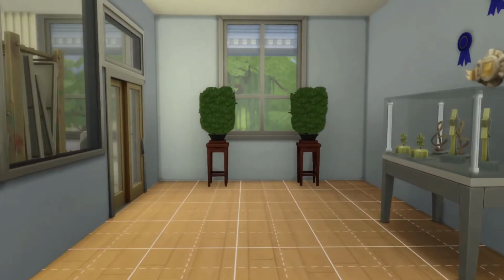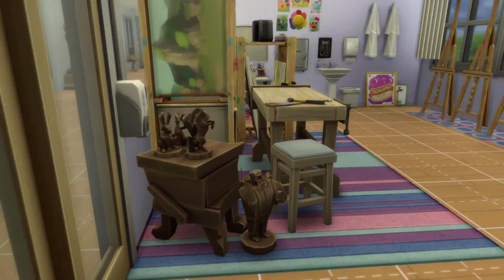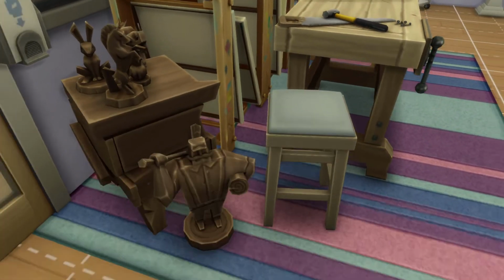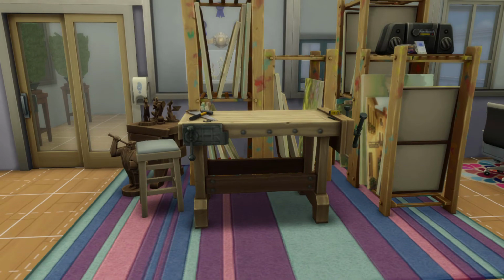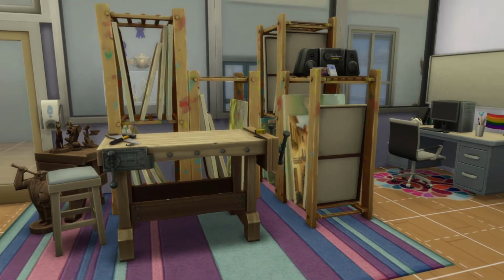Let's move on to the art room. I'm trying to fit all the arts in here. So when you come in to your left, you've got this table showing off some sculpting objects from Debug. This stool is also crafted. Plus this table that I don't see any reason why you couldn't use it. But I didn't test it. Testing things, I don't do that.